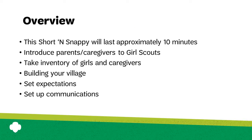Today's training will take about 10 minutes, and our goal is for you to be comfortable holding a Parent Caregiver meeting for your troop. A Parent Caregiver meeting is a great way to make sure families understand Girl Scouting and their role in supporting the troop. You will be able to find out about your girls and their adults' unique interests and abilities. It is a place to set expectations and build a community of volunteers so your troop runs smoothly and you have the support you need.